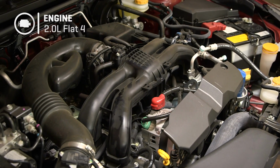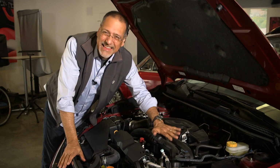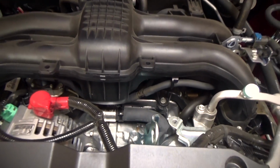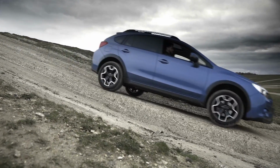Classic Subi story in here, a 2-liter flat 4, no turbo. Look how low and flat that guy is. I mean, this isn't even engine, this is just plastic intake. You gotta go another 6 inches to get to some metal. That's one of the nice things about the Boxer engine up front here, and the flatness of symmetrical all-wheel drive carries that theme on through the rest of the car as well.